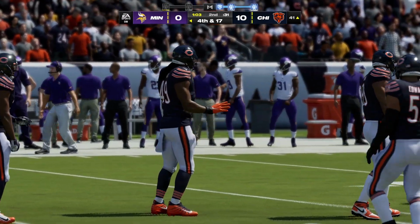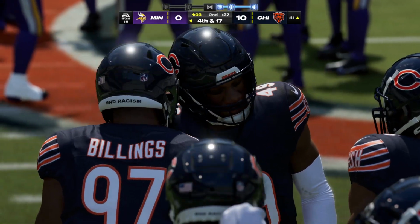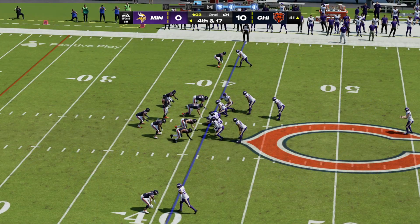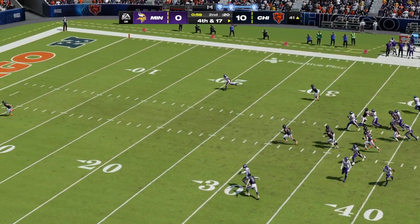Problems on 3rd down so far in this 1st half. Relatively small sample size, but they're now 0 for 3. And the average in the league, somewhere around 40% on 3rd down for offenses. So what's the answer to this? Either convert them or don't get to 3rd down in the first place. Get your big chunks of yards on 1st and 2nd down.